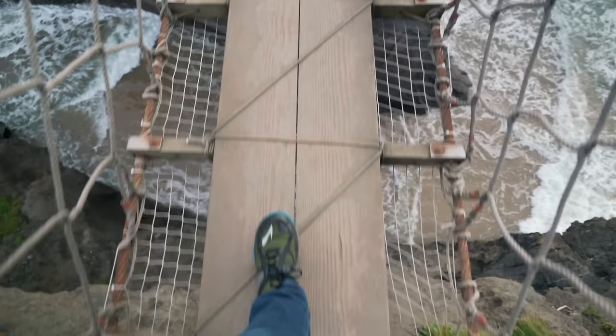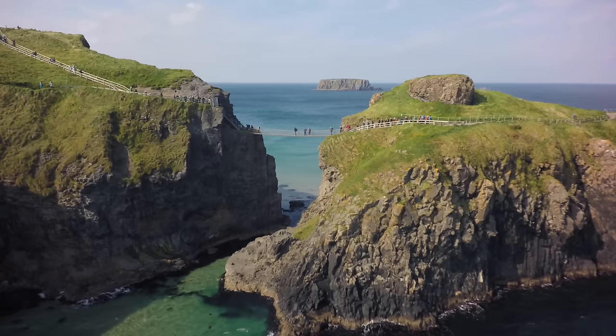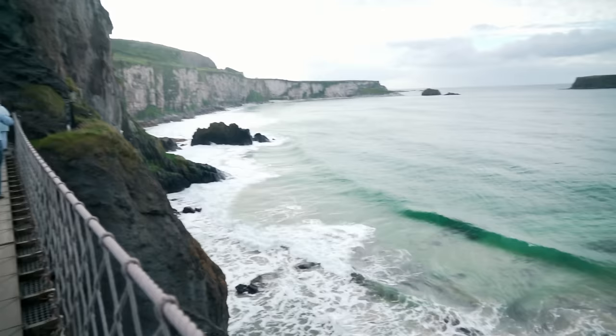Just down the road from Ballintoy Harbour is Carrick-a-Rede Rope Bridge. The actual bridge is unfortunately not featured in the show, but the cliffs surrounding the bridge were featured in the show when Renly Baratheon was camped out near Storm's End.